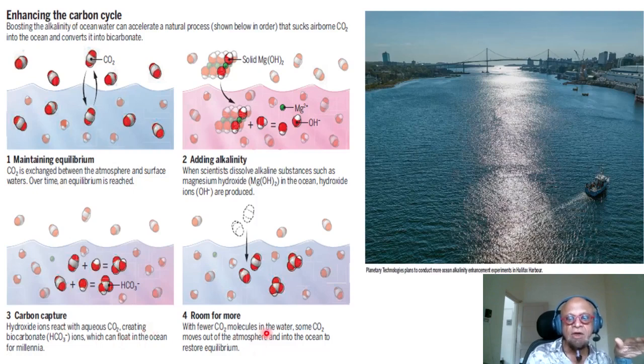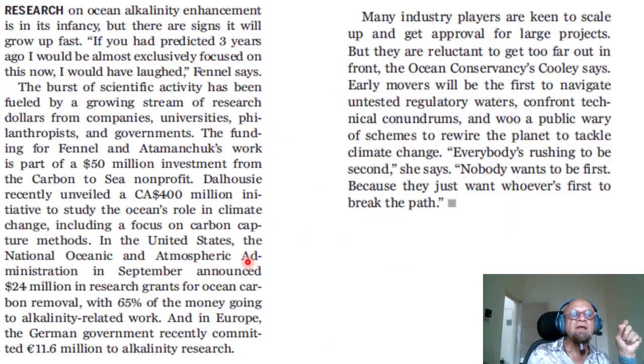Okay. Room for more. With fewer CO2 molecules in the water, some CO2 moves out of the atmosphere into the ocean to restore equilibrium. Basically, if you move H2CO3 into HCO3 minus, then more CO2 goes into the ocean, which is the buffering effect. Okay, what is the research?